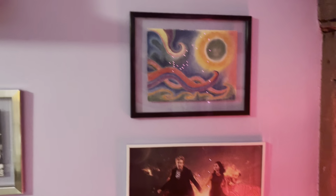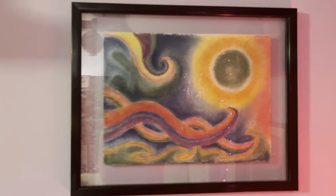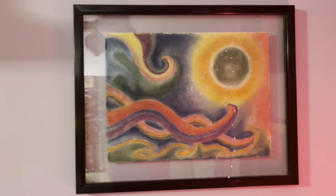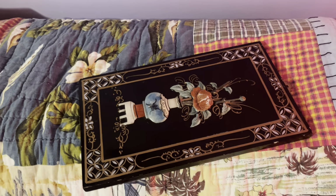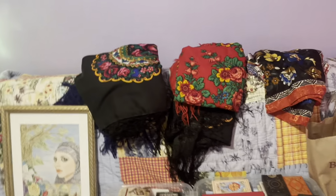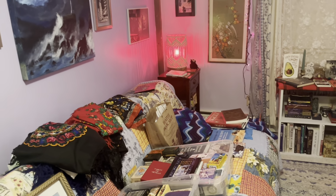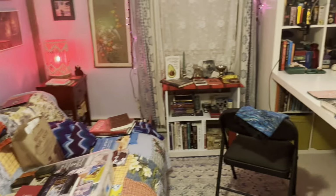Yeah, I did this in chalk pastel years and years ago, right after my daughter was born. I just kind of like it, and I have it hanging up there. This is something that I have to hang. I'm not sure if it's going to go in here or another room, but I'll probably end up showing you this again at some point when I have the final setup.